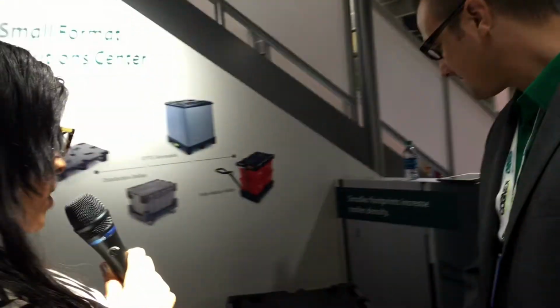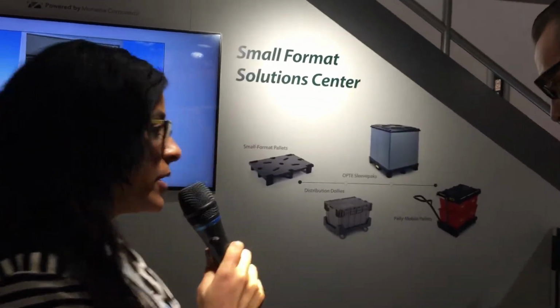So the footprints are all 36 inches wide or less, which allows you to get through a standard entrance or exit door, which I can demonstrate for you here in a second. Great, that would be great. So are we going to go through this walkway right over here, Mike?